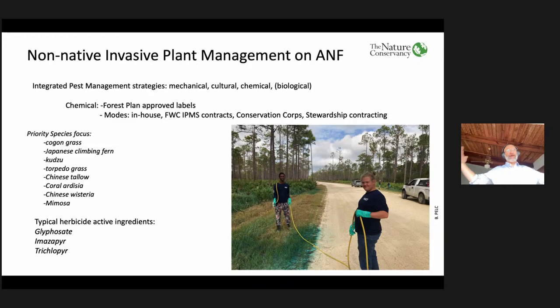And I think that's in the context of a background, like Lily mentioned, where cogongrass is spreading everywhere. So if we're not seeing it similarly spreading everywhere on the forest, I think we're doing some pretty good work. There are some limitations on the forest.